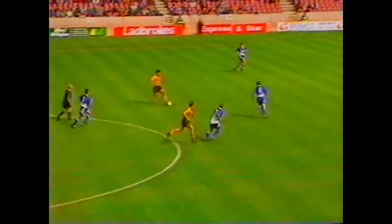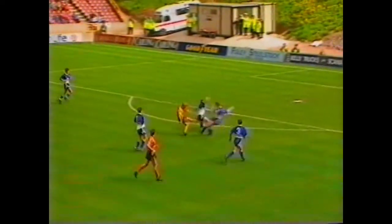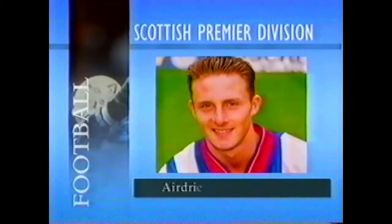And teenage striker Sean Bradbury scored twice on his league debut for Wolves as they put paid to Millwall's hopes of promotion for another season. So if West Ham win at Swindon tomorrow, they move up into the 2nd automatic promotion place. Swindon, Leicester and Tranmere are all now guaranteed their places in the end-of-season playoff games. In Scotland, Rangers secured their 5th successive league championship. Gary McSwegan got the winner at Airdrie, Rangers' 43rd league title.